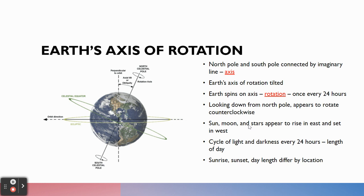Is it the same on every planet? No. And sunrise, sunset, and day length differ by location. All right, what is March 21st? That would be the spring equinox, 12 hours of daylight. We have a fall and spring equinox and a summer and winter solstice. And the equinox is 12 hours of daylight, 12 hours of darkness.